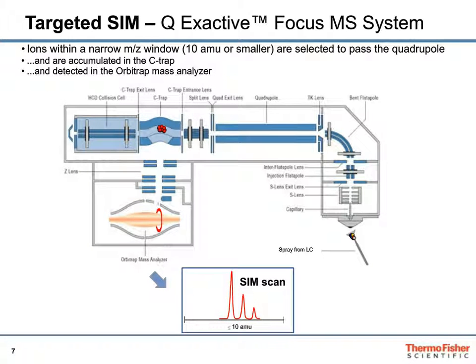Here we see a schematic of our Q-Exactive Focus system. And while the system is capable of many different scan types, today we will focus on our targeted SIM experiment, or selected ion monitoring. In this experiment, ions are generated at the source and transferred to your quadrupole. It's important to note that the system is designed for maximum transmission from your source to your quadrupole, so there's no need to tune any of the voltages for any of the lenses up front, so there's no pre-run tuning required.